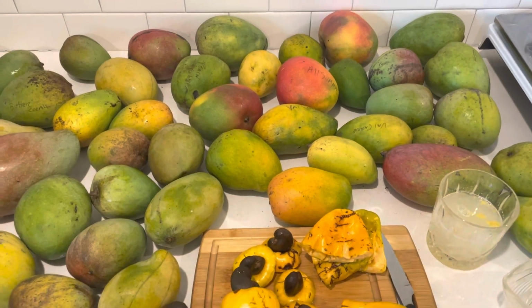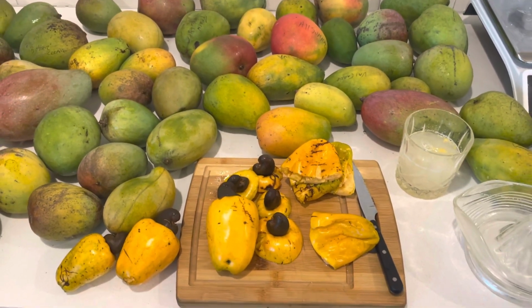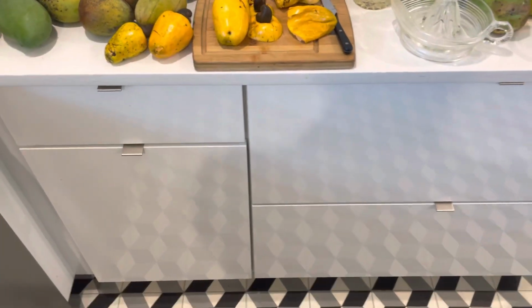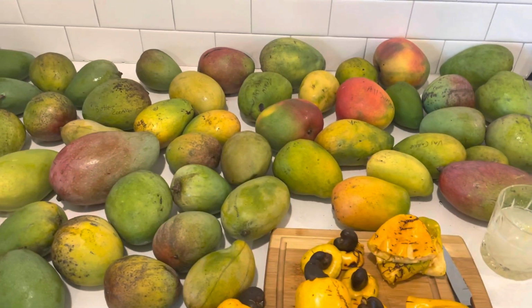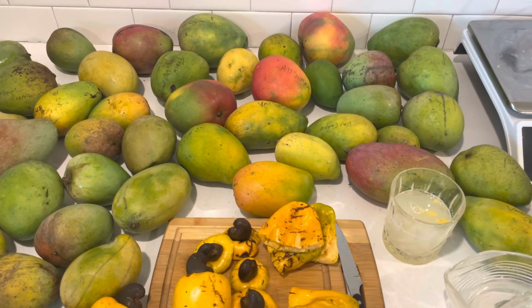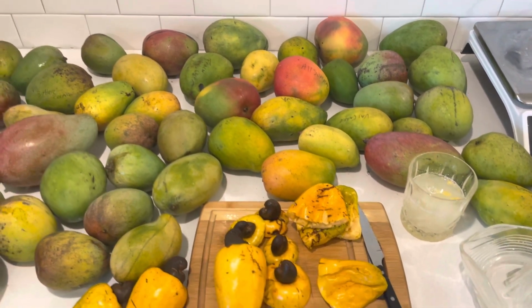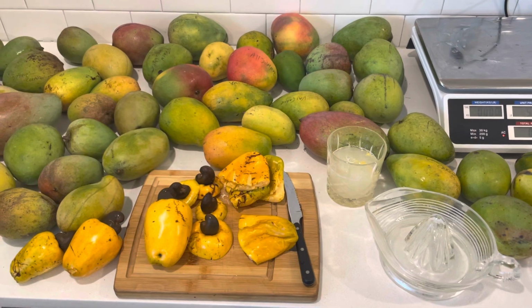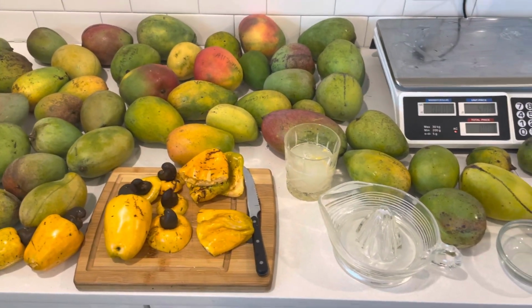And it's nice to get a change from the mangoes. I finally fulfilled my bucket list of being able to eat mangoes continuously, top tier mangoes continuously until I'm sick. And I've been doing that now for a month straight, and I'm ready to have my kitchen back.